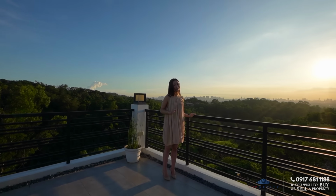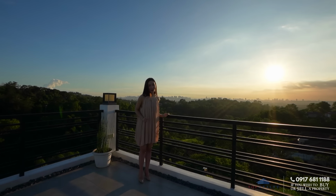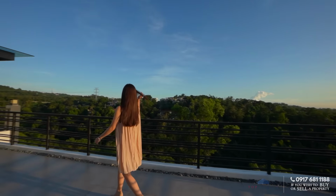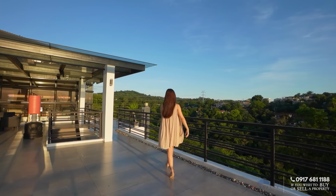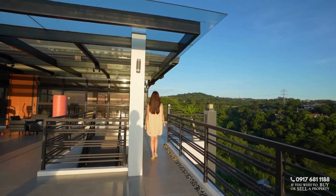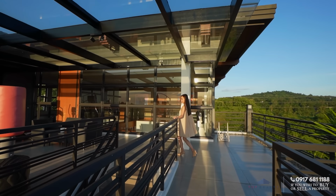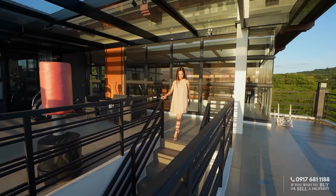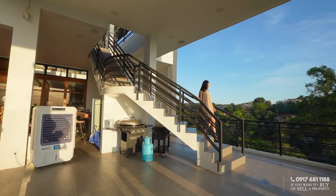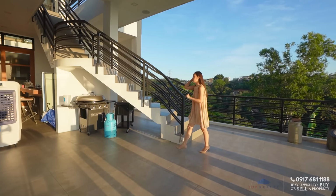But that's not all, you guys. Of course, we saved the best for last. So come with me. Oh, wow. Look at that, very picturesque. It's a perfect background, right? So, let's go. Wow, I mean, ang ganda. Okay, so before we go over to that side, I wanted to show you this part.